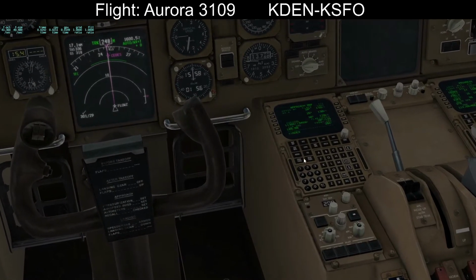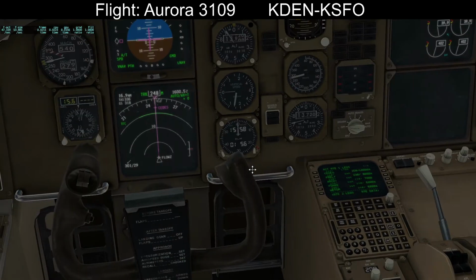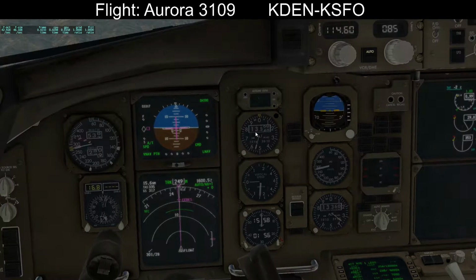Everything's all ready to go for the landing now, so just about getting everything ready now. Auto brakes can be set to 2. We've got quite a long runway down in San Francisco. It's 11,300 feet, so not quite as long as Denver, but easy enough to land this thing with auto brakes 2. Easily enough.